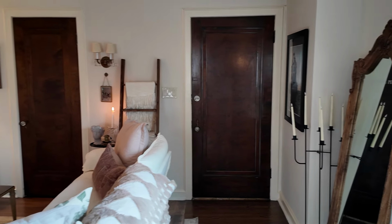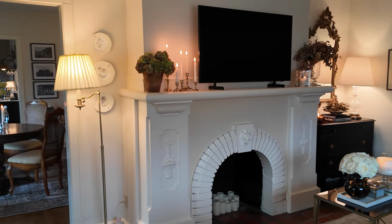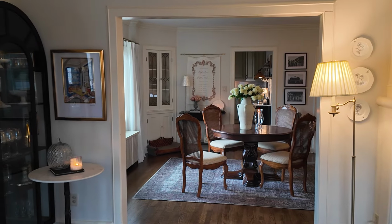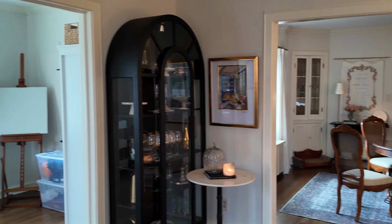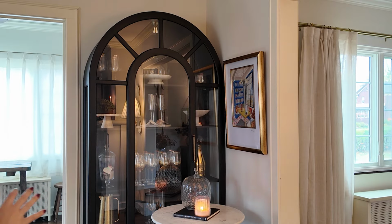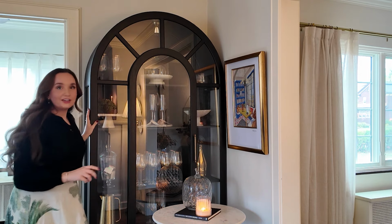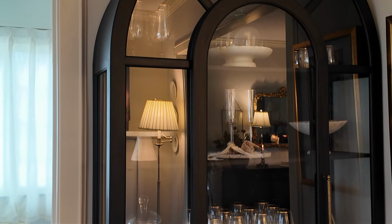So just kind of an overview of layout. We started over here. This is looking into the dining room, then further into the kitchen. And over here, we have this little nook area that I'll show you, and then we'll move on to my studio storage room. This piece was another Facebook Marketplace find. I think I got it for $80, and we painted it black. And I say we because I started to paint it black.